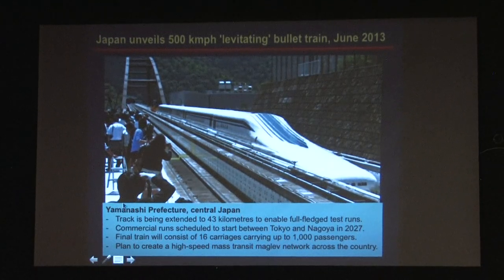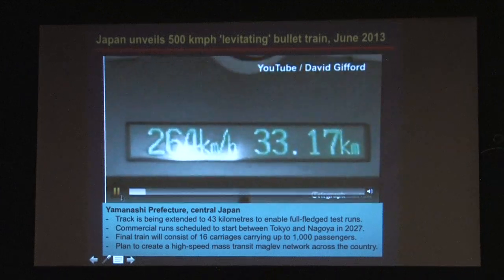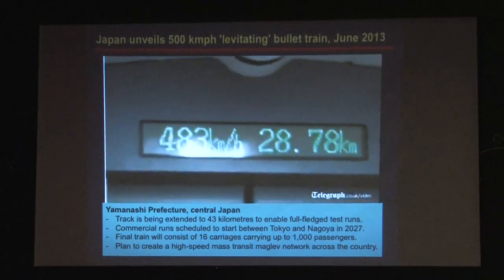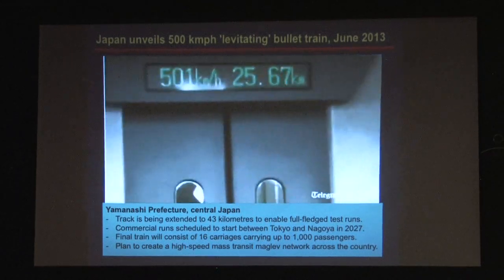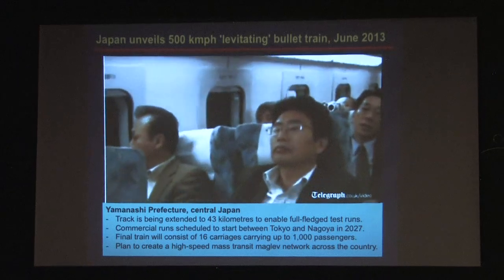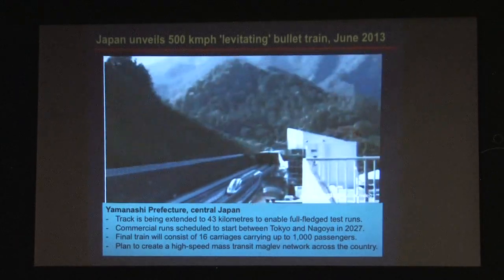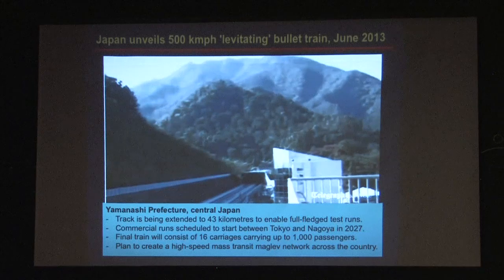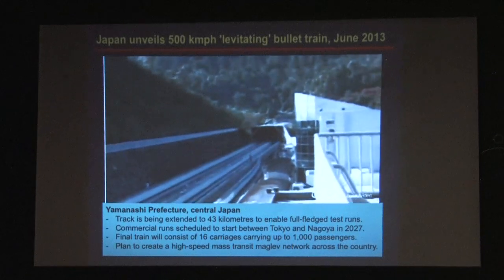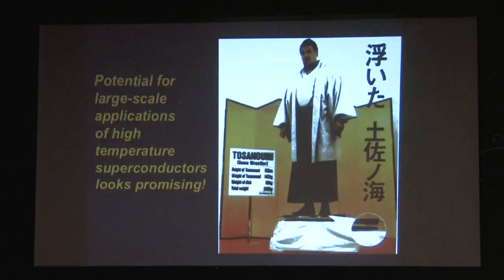And you probably want to get inside it, so here it is. This is the actual train moving in June of 2013. It gets to 500 kilometers per hour. The people are actually sitting inside there. How many miles is that? That should be 300, something like 300, yeah. So this still has a long way to go. But the point is that these trains are in the pipeline.